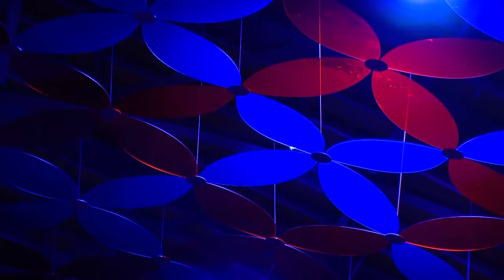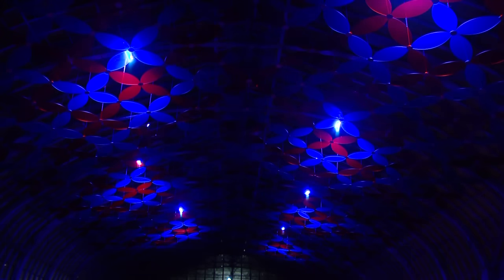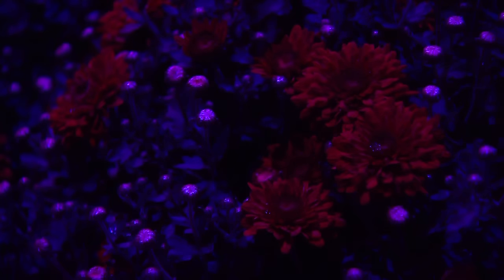This installation is titled Fluorescents, and it is inspired by the flowering and growing process of flowers and plants. It almost looks like it's just floating there, and it's this pattern of red and blue and the color spectrums that plants see, and you change color, the plants change color, the pattern on the floor. It is just an enveloping blanket of color.